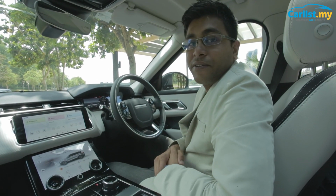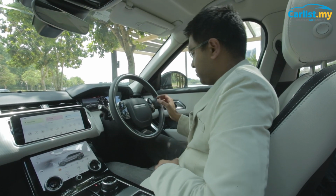So now that you've seen the inside of the Range Rover Velar, let's take it for a drive.